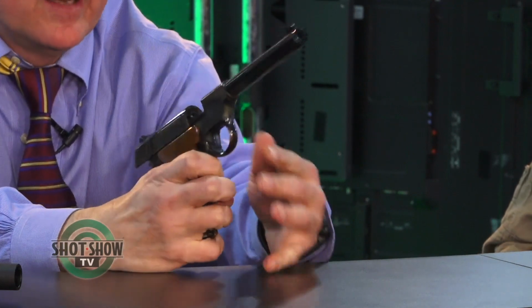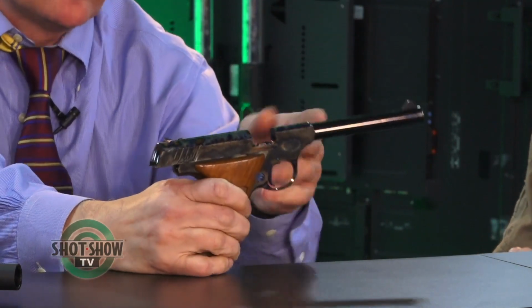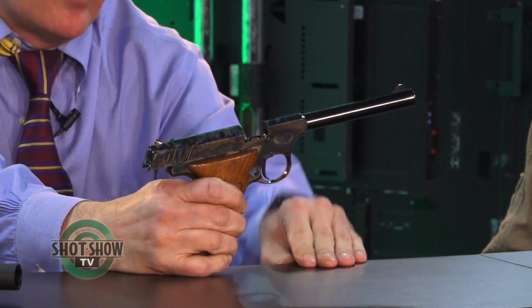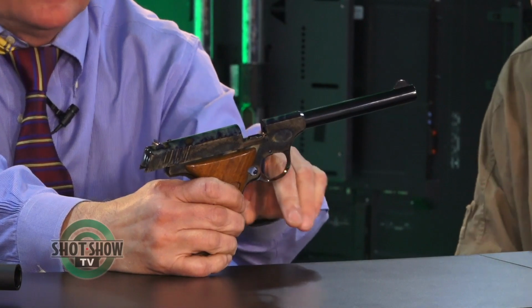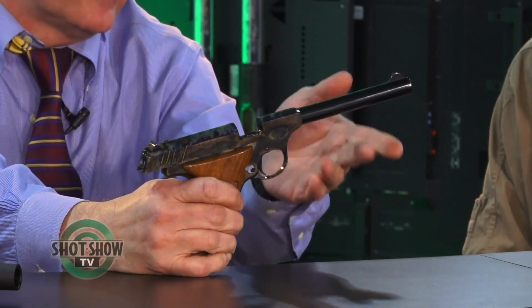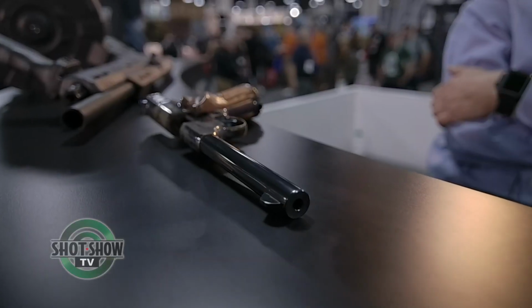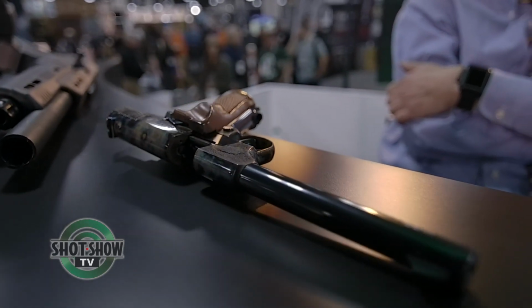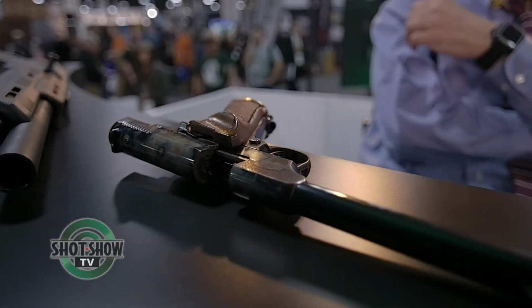It's all handmade. This particular model may look unusual to people, but it's a bone and charcoal case color frame. We also offer it in a blued frame, and we also offer some engraving. This has a fancier miniature rose bouquet and scroll engraving pattern. But it's all handmade. All our guns are handmade by master gunsmiths to a very high level.